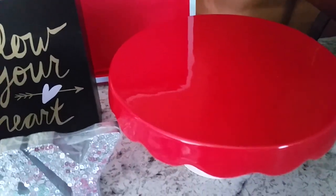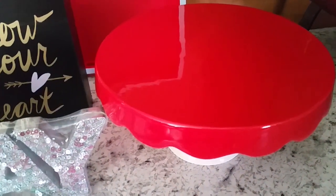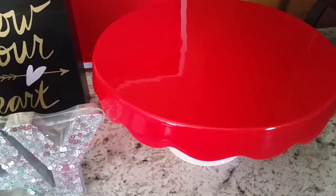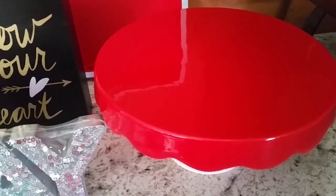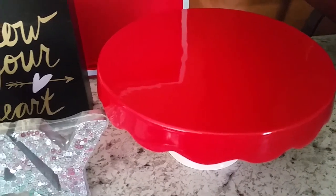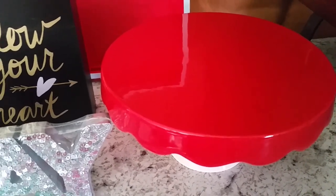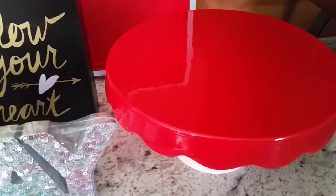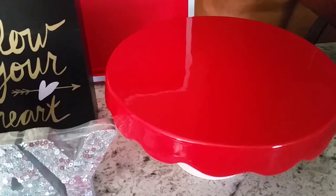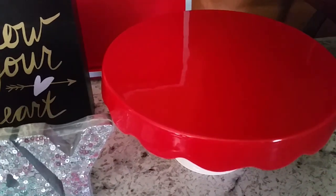Let me move this item out of the way for a second. Then they had these cake plates. These are a little larger than the Christmas plates they had, the ones in green, red, and white, or the total white. These are a little bit larger, and they cost just a little bit more, $5, but I only wanted one because I compared the white ones with this. So I just snagged one.